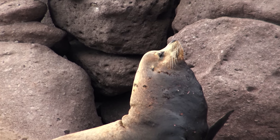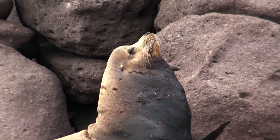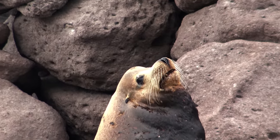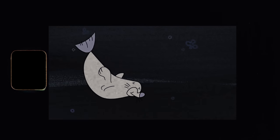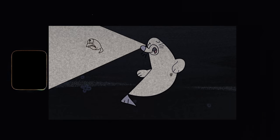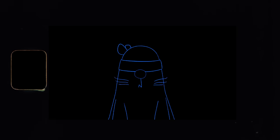Look at these whiskers go. A sea lion's whiskers are actually a supercritical part of their ability to hunt. They have amazing eyesight that allows them to see their prey even in low light conditions in deep water. But once they've closed in, they rely on their whiskers to actually catch their meal.